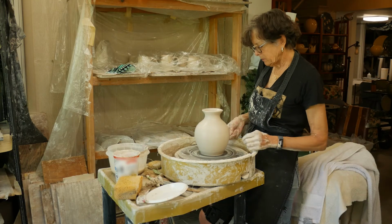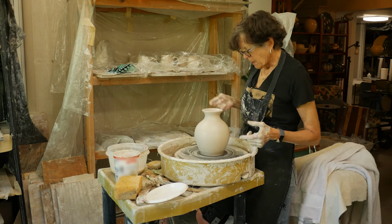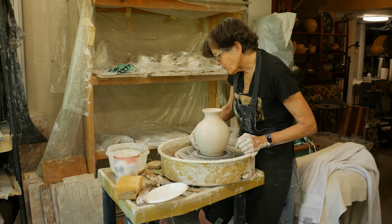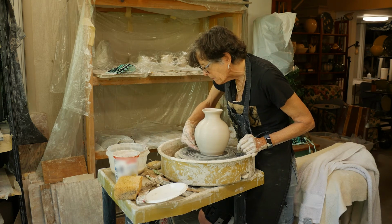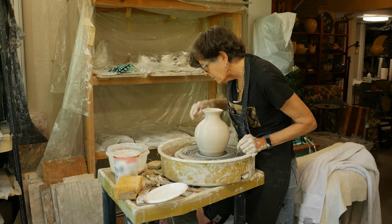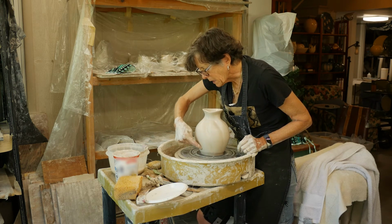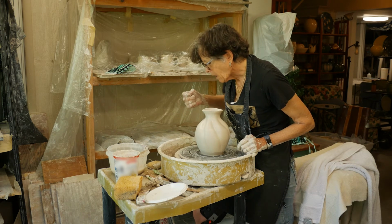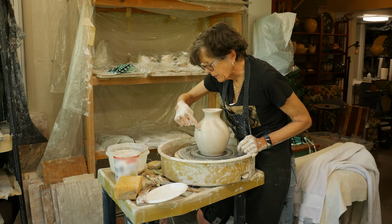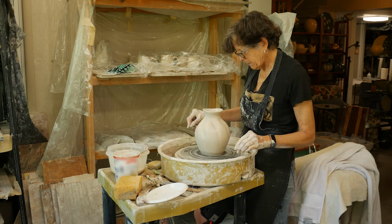Maybe I'll do a little, I'm trying to decide which direction. There we go. Sometimes I'd like to put in some, make it look a little bit more fluid. I'll go back and define these marks later. Whoop, come back here. One more.